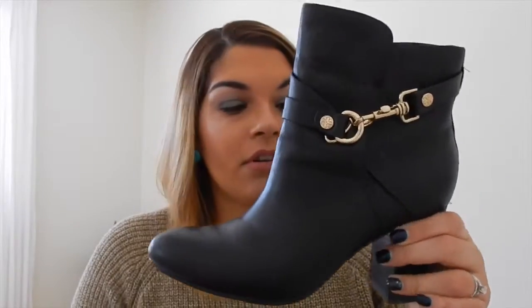These I love. I think they're amazing. I got them from Nordstrom Rack. So it may be difficult to find them now, but I did pick them up recently, so you might still be able to. I would also check the website, but again, I'll list the price.